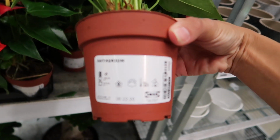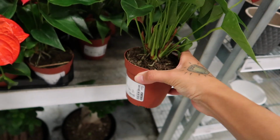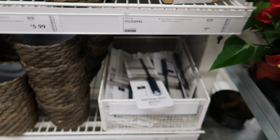Then I spotted these anthuriums. I was really surprised that they had these. These are super cute plants, beautiful red coloring on them, and I almost got one of those just because I don't have one, but I skipped it, of course.